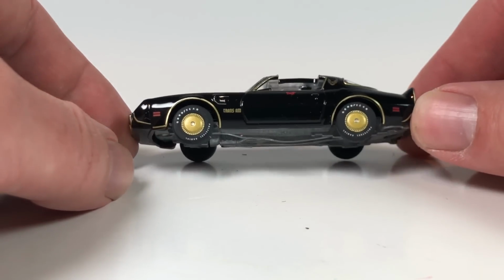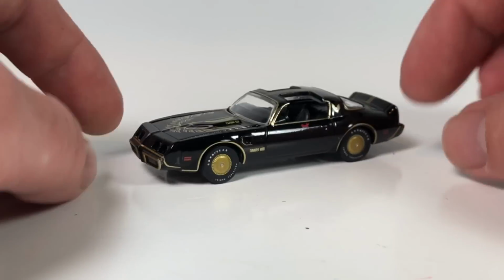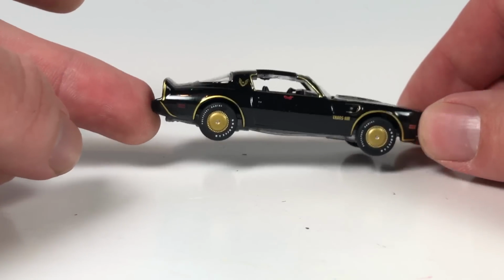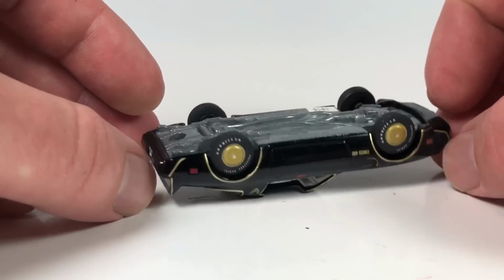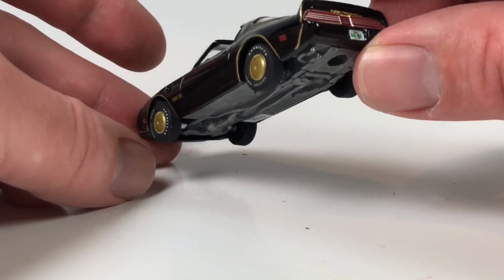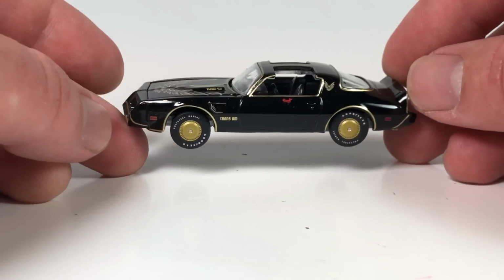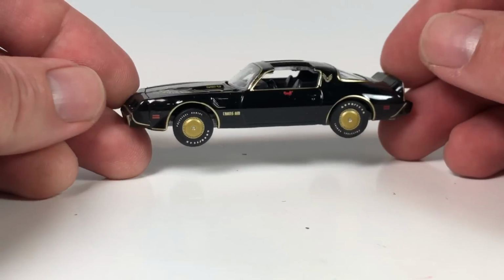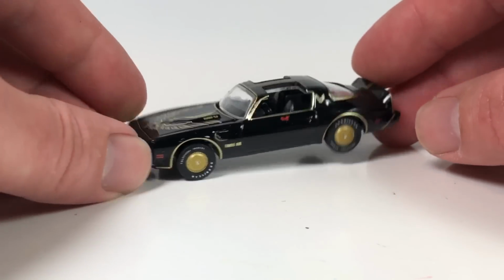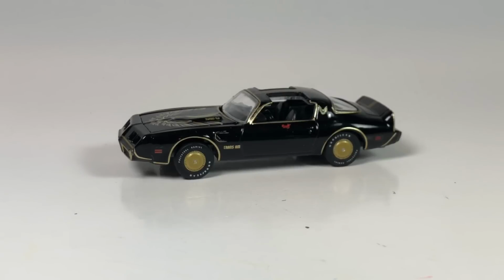And then this right here, I'm sure is the same as some of the others. I think this car came out with these wheels and everything in a single pack. I think it came out in the Hollywood hitch and tow, and I think it also came out in this film reel, and I think they're all the same. I don't think there's anything different about it, but I will check it out eventually. 1916 on the bottom of this one, and yeah, still pretty cool. You can't beat the Trans Am with this Bandit livery. It just looks so cool.